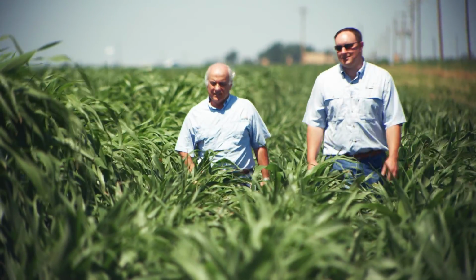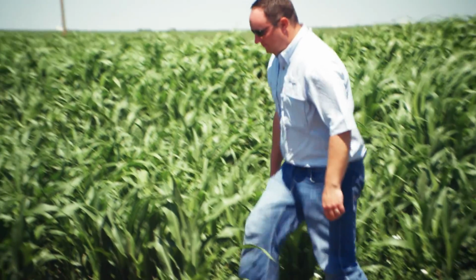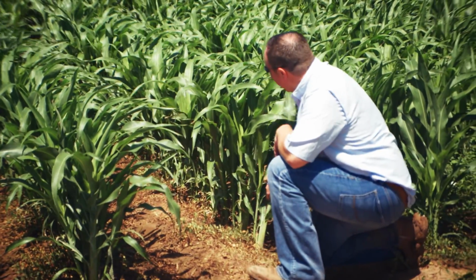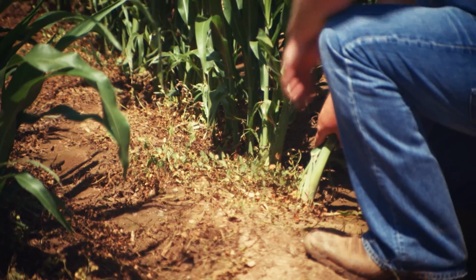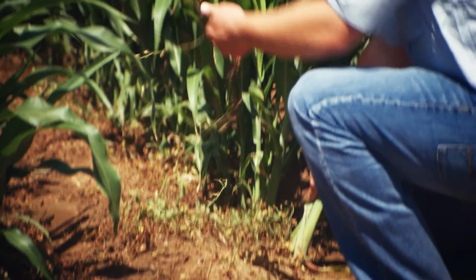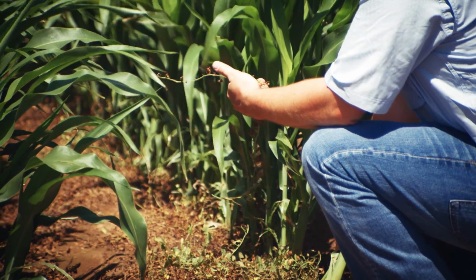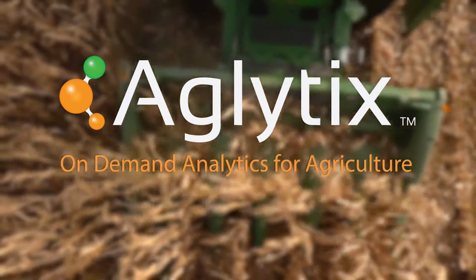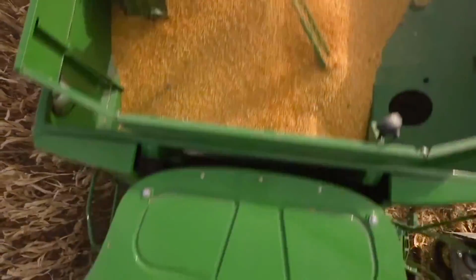The challenge that we face is our ability to take the vast amount of data that is now available within agribusiness and collect it, analyze it, and use it to identify those yield-limiting issues that will enable us to increase crop yield overall. We believe that information technology and the efficient application of our analytics will take us the rest of the way. Aglytix, located in Mankato, Minnesota, is focused on improving crop yields in a sustainable manner.